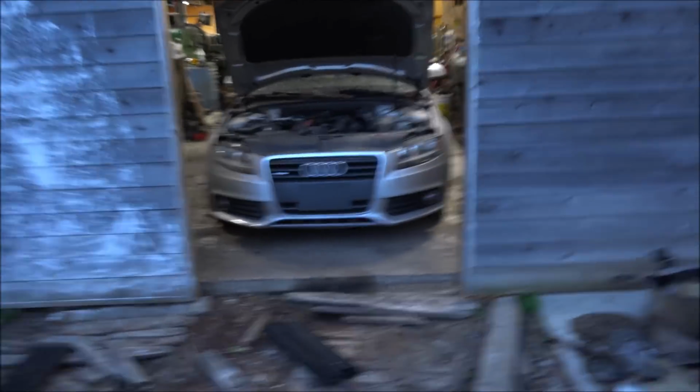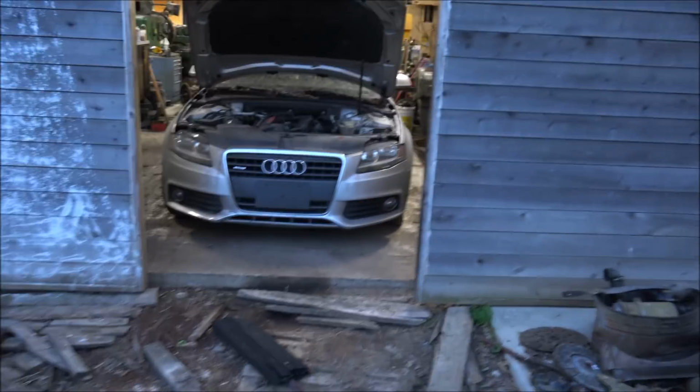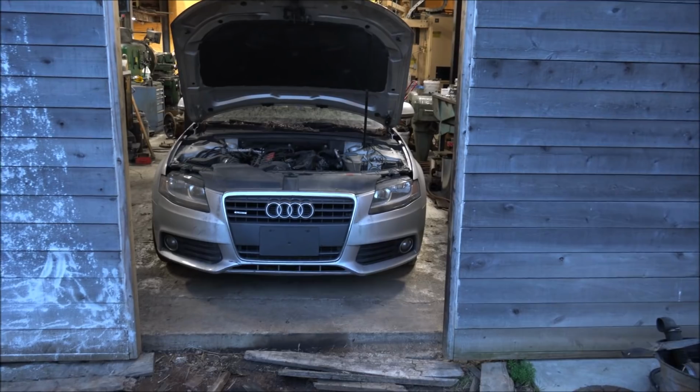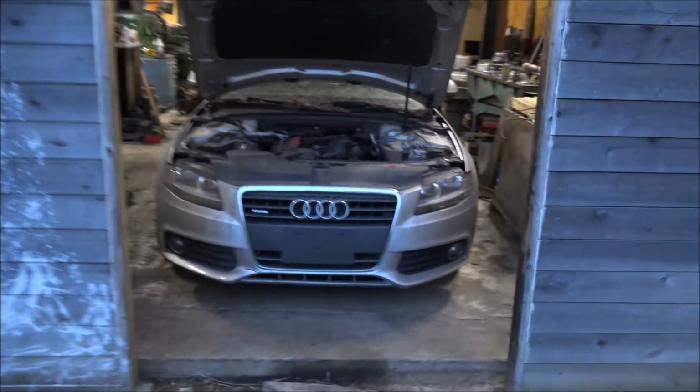So, as some of you may have recalled from around a year ago, this beautiful beast that is residing in the shop's door here had what I'm fairly certain is a catastrophic failure.